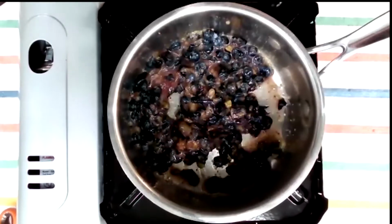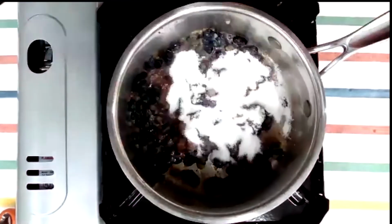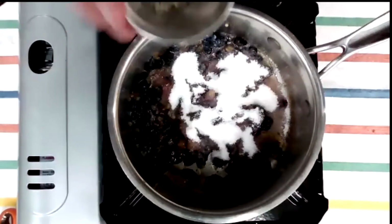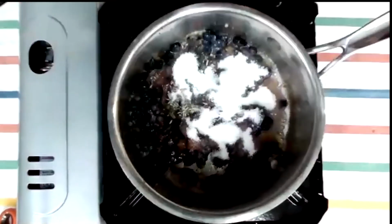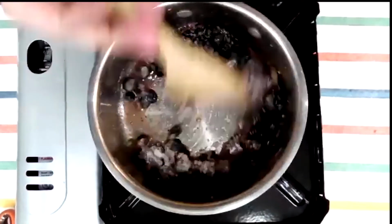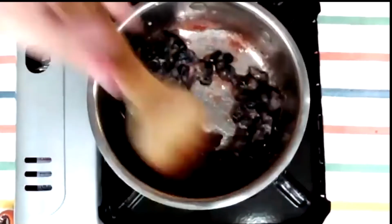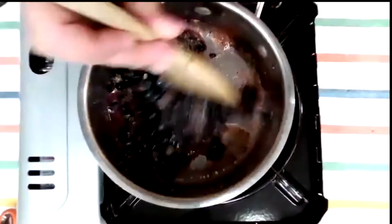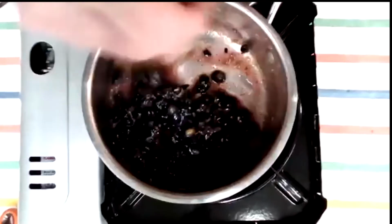And at this point, we will also want to add in our 3 tablespoons of sugar and our 1/4 teaspoon each of kosher salt and lavender. Now, the sugar and the salt, to a degree, is really going to help release the juices and everything. It's called maceration. It's going to macerate and really release all those juices really quick.